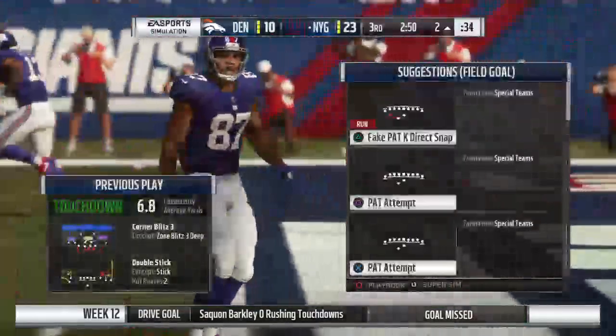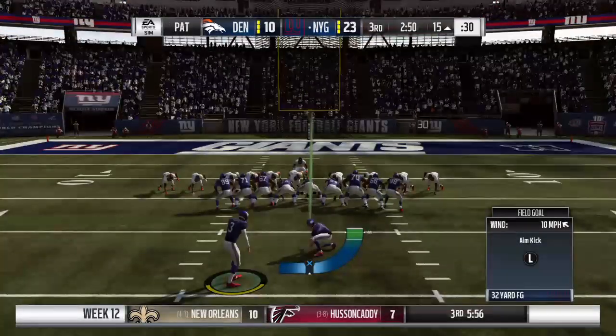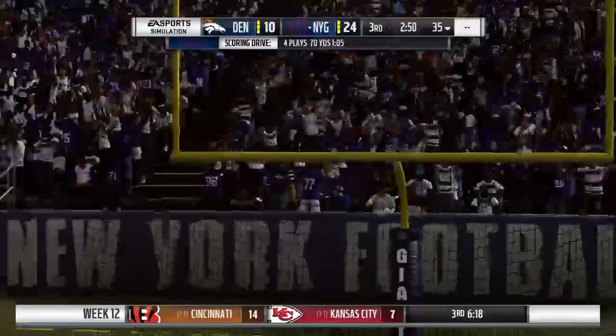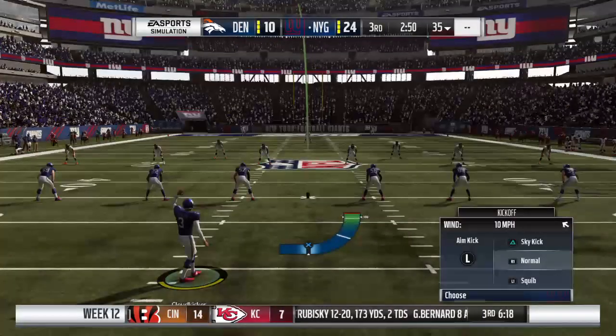Sterling Shepard, his 4th touchdown on the year, and the Giants add on to their lead. As more and more up-tempo football creeps into the NFL game, some coaches don't think time of possession matters anymore. I believe we found one of them.